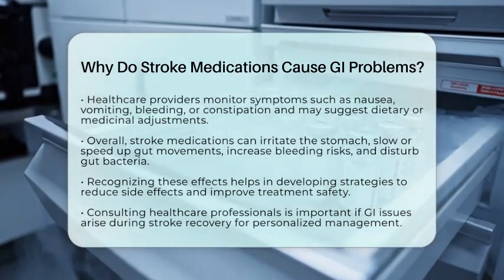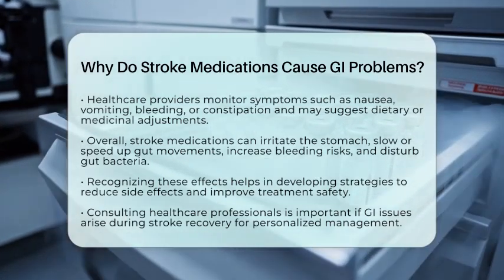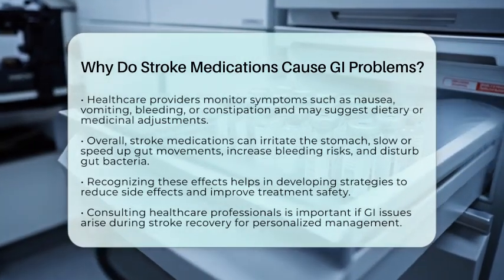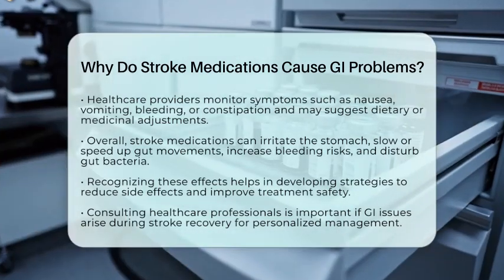Always remember, if you or someone you care for experiences GI issues during stroke recovery, consulting a healthcare professional is essential for personalized care and management.